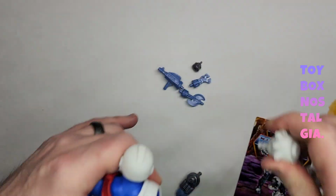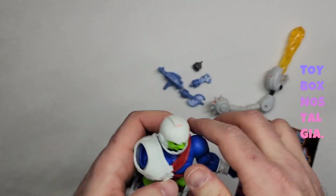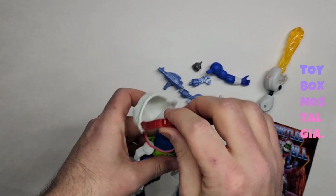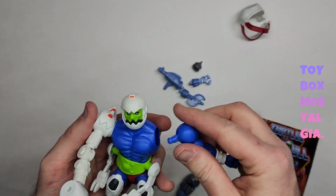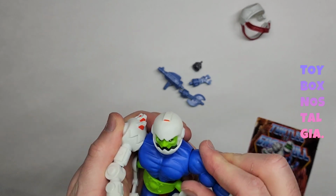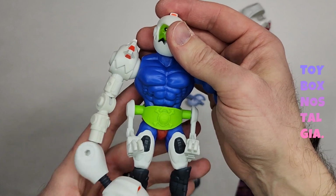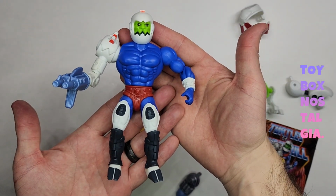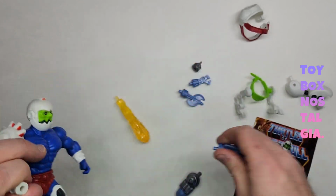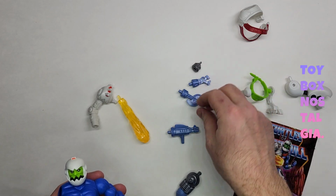Let's go ahead and see what he looks like without his armor piece on here. So I'll probably have to take more parts off. There we go. Yeah, so that's what he looks like without his cross armor on right there. Super cool. Not very mousery, you know, not very Mouse-Jaw-y, I guess you could say.